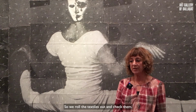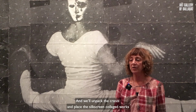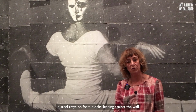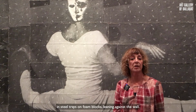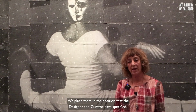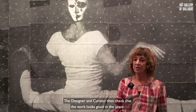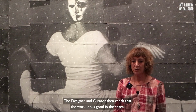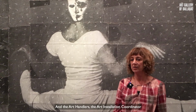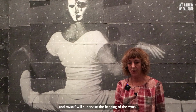So we'll roll the textiles out and check them, and we'll unpack the crates and place the silkscreen and collage works in steel trays on foam blocks leaning against the wall. We place them in the position that the designer and the curator have specified. The designer and the curator then check that the works look good in the space, and the art handlers, the art installation coordinator, and myself will supervise the hanging of the work.